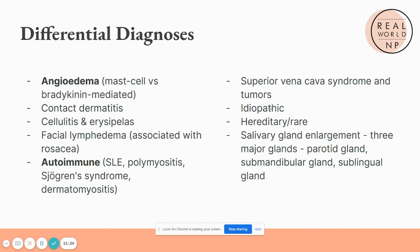So salivary gland enlargement is important to consider. Is it a localized facial swelling on one side that's firm or tender? The three major glands in the face are the parotid gland, submandibular gland, and the sublingual gland. So if you're palpating someone's face, do they have any well demarcated areas that are swollen or painful? Things like that. And then Cushing syndrome. Cushing syndrome was in the front of my mind because it seemed a little bit like a moon face type of morphology.